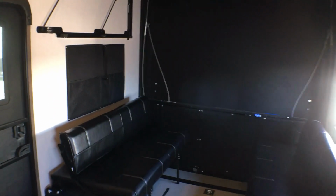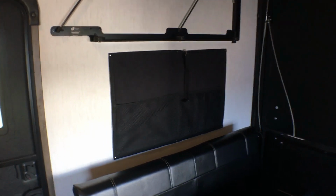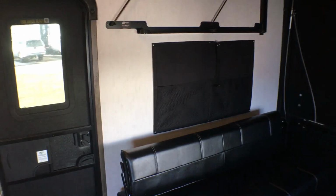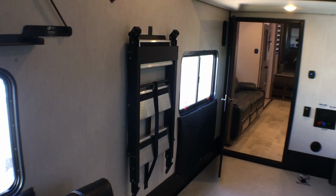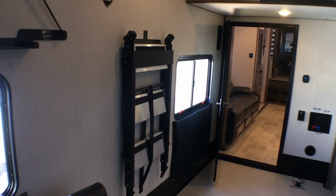You can see back over here, all of the windows back here have the snap on and off shades, so you can kind of keep people from taking a look at what you have back here. And you'll also notice you do have the patio system, and I'll show you what this looks like in the down position when we get to the outside. But you'll also notice up here, and it may be kind of hard to see, but you do have a roll down tent wall back here to kind of create this into a 3 seasons room, which is pretty awesome. If we look over here, you will notice the optional MORryde step above steps for the rear patio. Just to help you get on and off of it a lot easier.